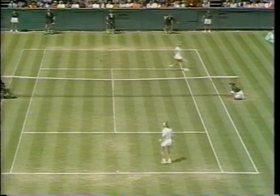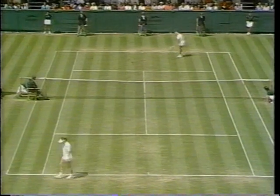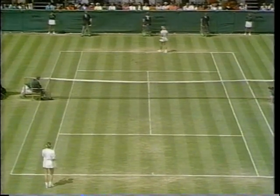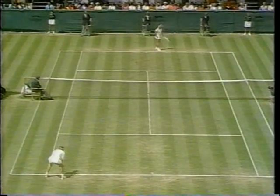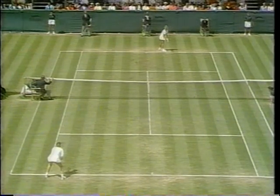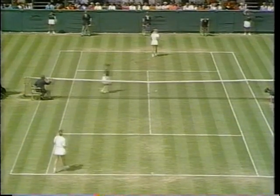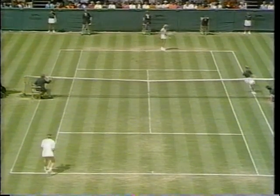And Steffi Graf has gone for the last couple of years. She's used to being the hunter, and not the hunted. Exactly. In recent months, boy, Monica Seles has been all over her, and a lot of other players, I think, are going to be challenging her, and Martina, of course. It'll be a very interesting Wimbledon. 40 love.